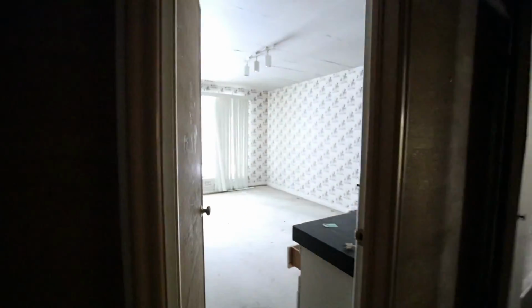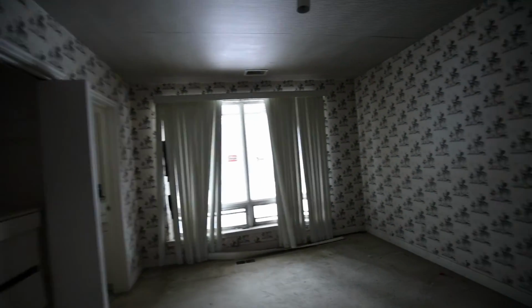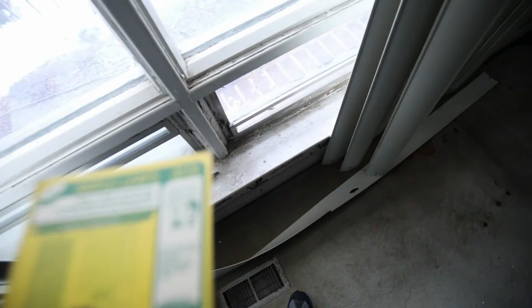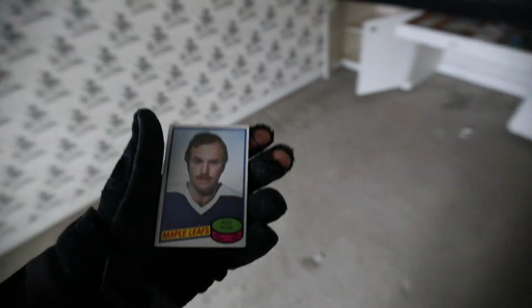Oh, don't want to forget this room. Oh, we got a bit of stuff left over here. Oh wow, look at that really old hockey card. Let's see what year this is. Wow. That is incredible. Who is it? Ron Ellis. Crazy.